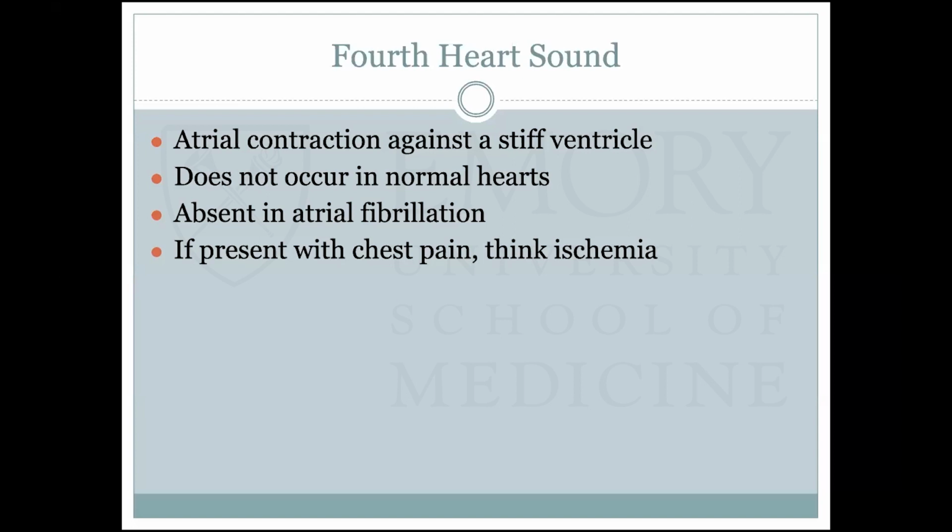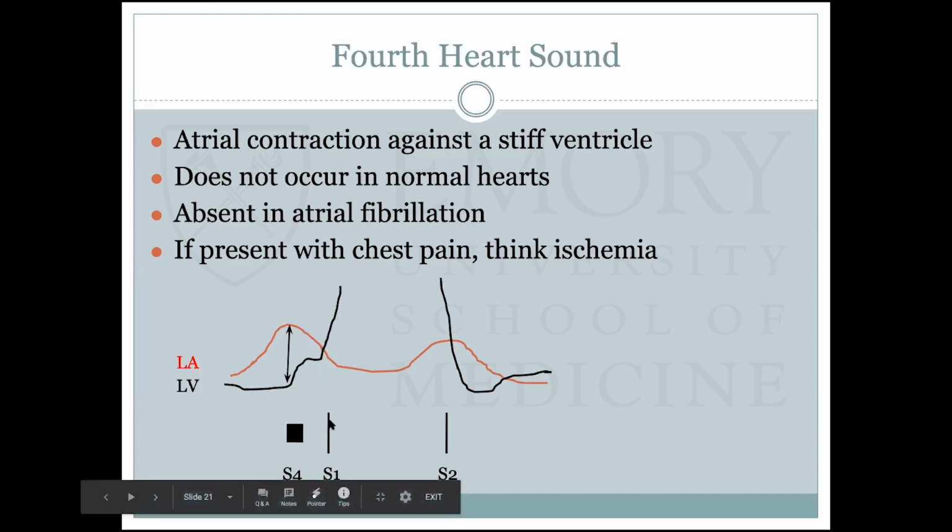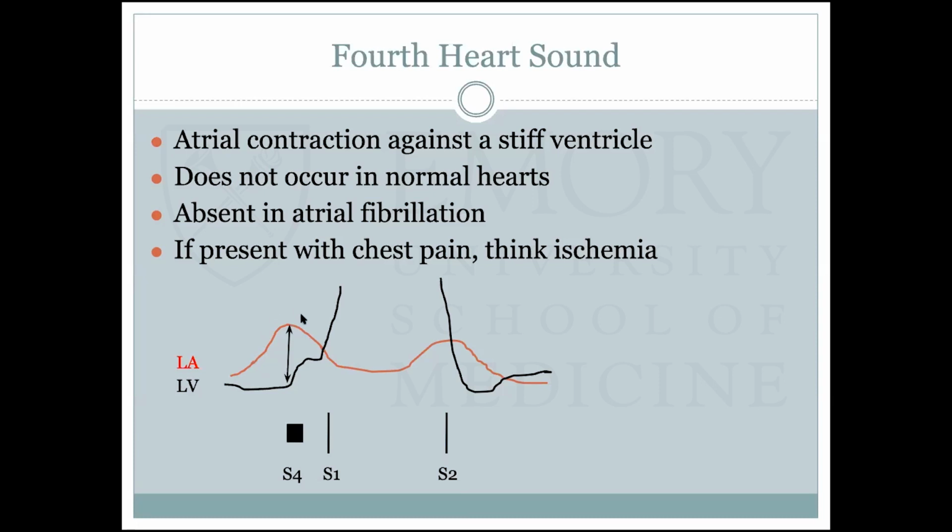Whether in the real world or particularly on a board question, if a patient has chest pain and they mention a fourth heart sound, think ischemia, causing the ventricle to be transiently stiffened. So again, here in late diastole before the first heart sound, a left atrium contracting against a stiff left ventricle. The exact mechanism of these sounds is thought to be essentially deceleration of flow, as again, blood is rushing into the stiff ventricle and then rapidly decelerating.